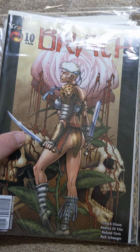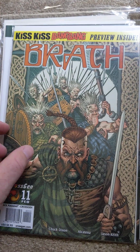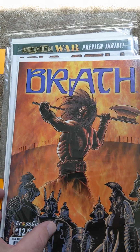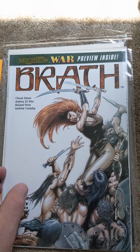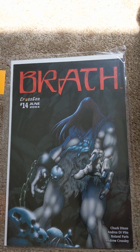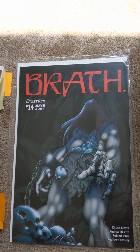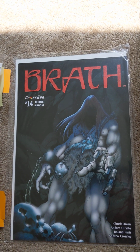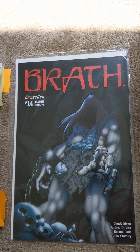Issue 10, 11, and let's see, got a couple more, 12, 13, and 14. So anyways, have a look at it. A very fun title, has a lot of history in it. There's some fantasy stuff too, so it's a nice mixture of both.